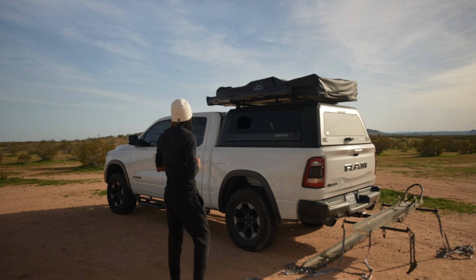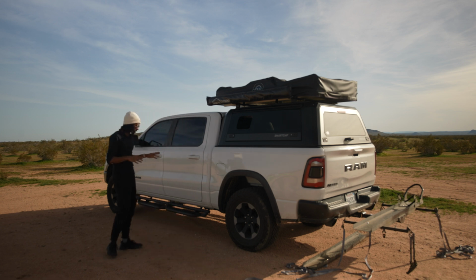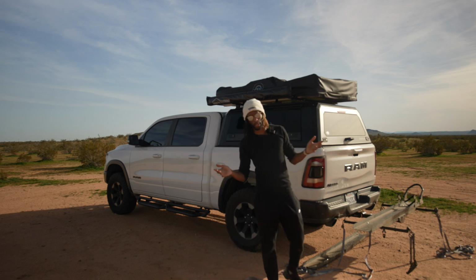But yeah, so a couple different small things I have for the truck, but overall it's a fairly stock truck. Nothing too crazy besides the blacked out windows, but it's a fairly stock truck for what it is.